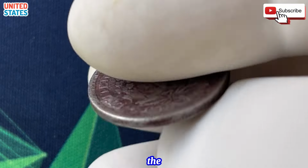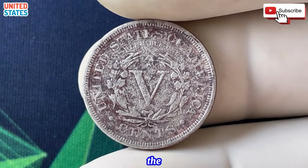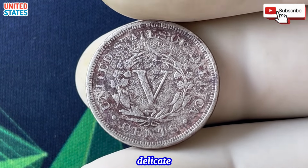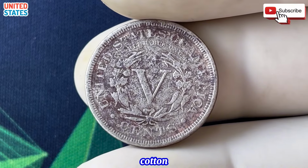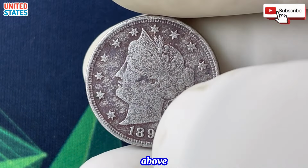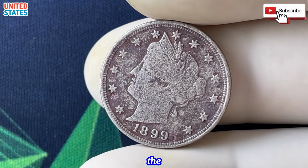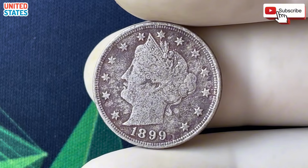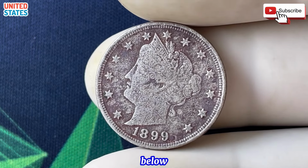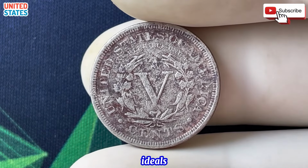On the reverse, the coin displays the Roman numeral V at its center, representing the denomination of 5 cents. Surrounding the V is a delicate wreath of wheat, corn, and cotton, symbolizing the agricultural prosperity of the United States. Above the wreath is the inscription, United States of America, while the motto, E pluribus unum, meaning, out of many, one, is elegantly positioned below. This design combines simplicity and elegance, reflecting the ideals of the time.